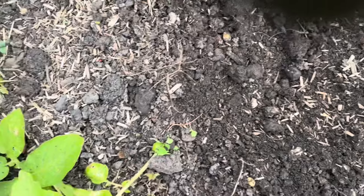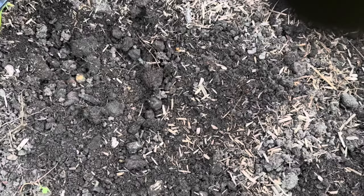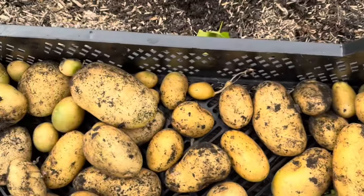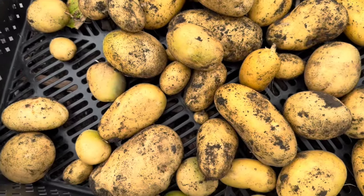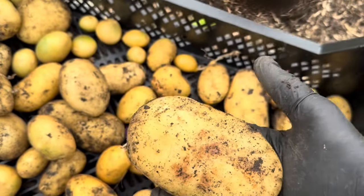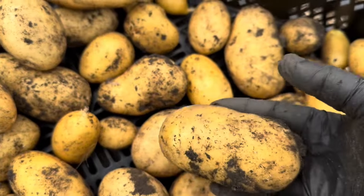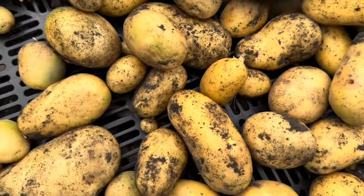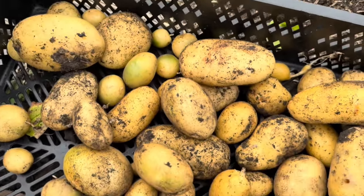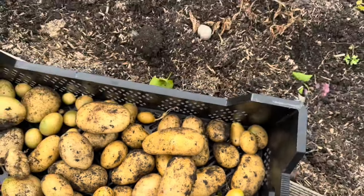So I'm just going to finish digging this row, and I'll show you what the harvest has been from about 6 plants. So this is the crop from, I think it was about 7 plants, which I'm really pleased about. They're really a good size. Nice and great for roasting, chipping, just boiling. They're beautiful. They're so versatile. We really like them. And there's not too many really small ones, which we just boil and eat as salad potatoes, or I make potato salad from it.